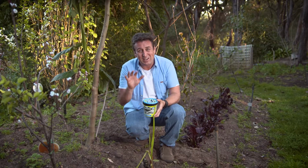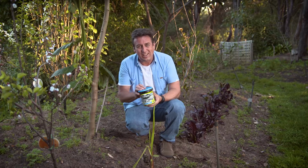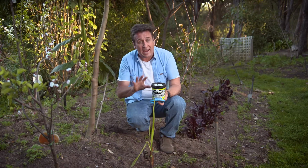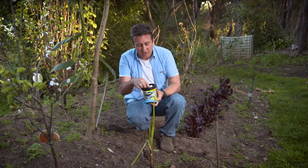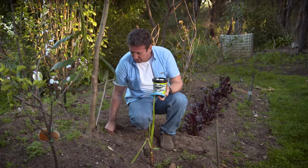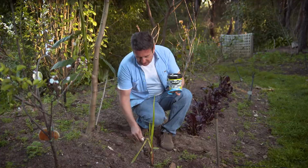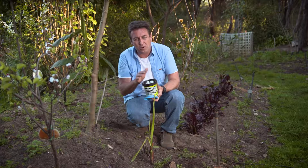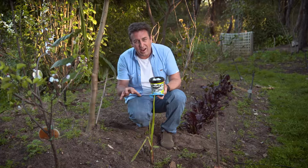Now, the lessons learnt from the commercial plantings can be applied in your own home garden. You can actually get those Triforte planting tablets, and here's my recommendation. Whenever you buy any plant at your local garden centre, make sure you pop one of these into the hole. But if you've got existing trees, like this beautiful Tamarillo, or even a starter like this sugarcane, pop at least one or two of these pills into the ground around their roots now.